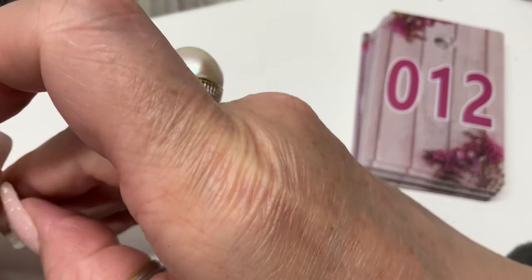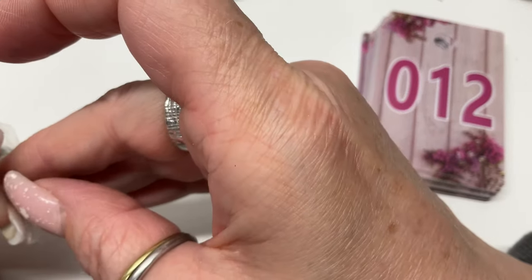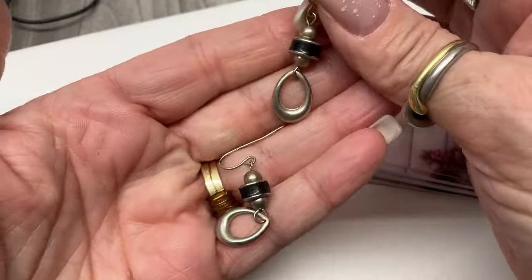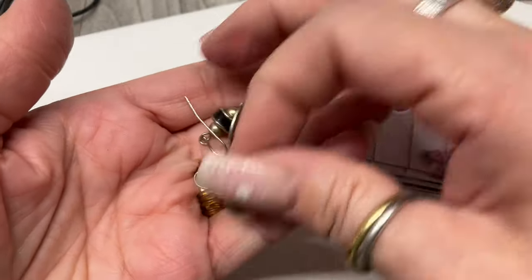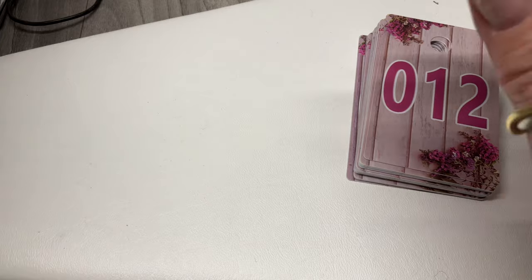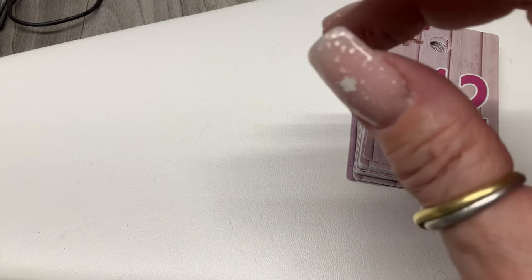Are these sterling? I think they might be. Let's see if they're marked. I'm not positive though. All right, I'm going to test those because I don't want to tell you anything wrong.